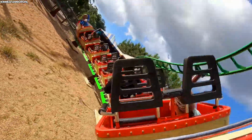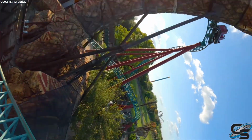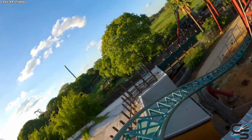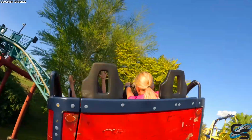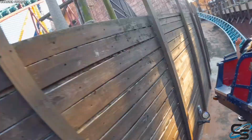So moving on, the number 8 spot is given to Cobra's Curse. This is a milestone coaster for me, number 50. It introduced me to spinning coasters, so it's nothing too crazy. To start this off, I love the Cobra statue next to the drop. You really feel like you can touch the fang while you're banking outwards. And going through the backwards double helix is fun since you dip down every second. And the spinning part is pretty cool as well. It was exactly what I was expecting.